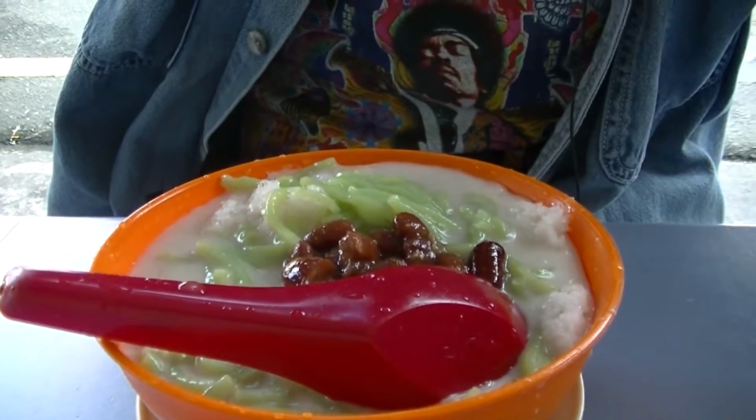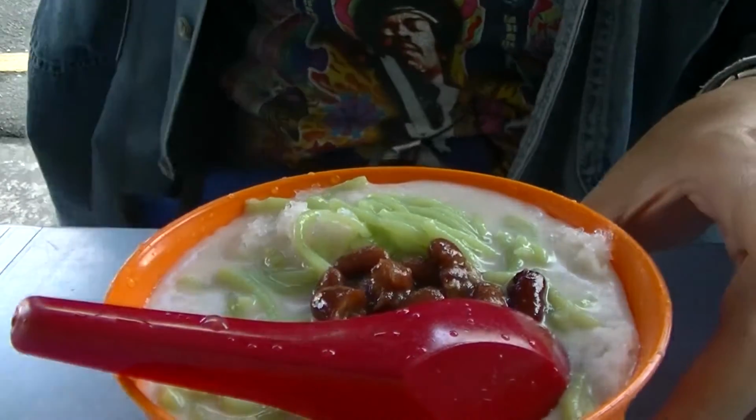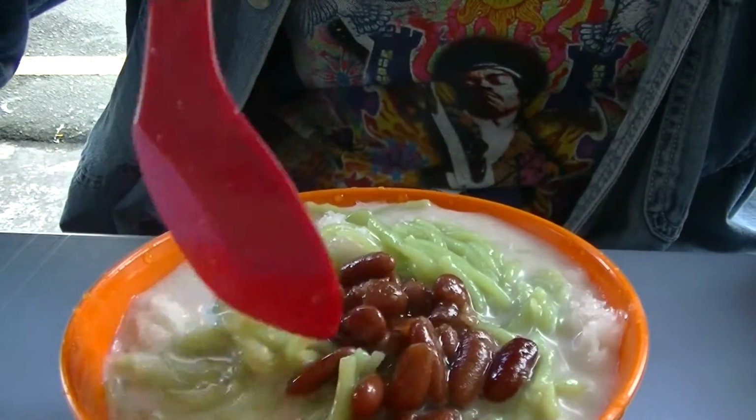Shouldn't be eating this because I have a sore throat. Because of living inside that fucking tent, wet all the time and so hot today.